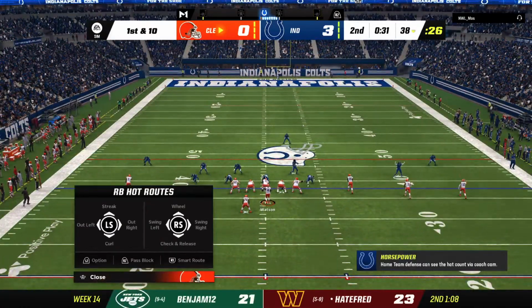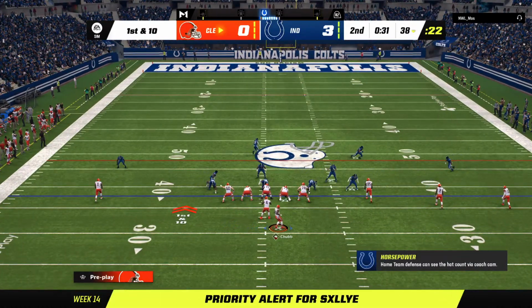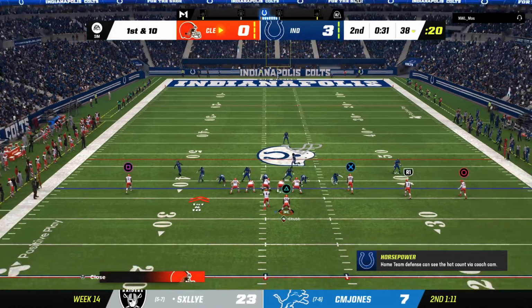The Browns drive about to get started. And with good starting field position and 3 timeouts as well in their pocket, no reason not to try and put a late scoring drive together.